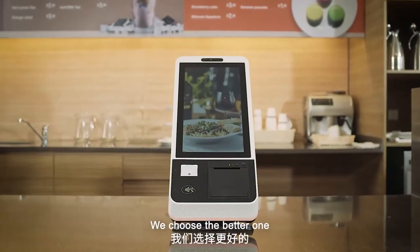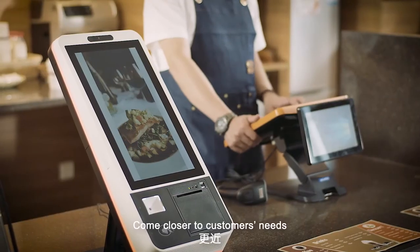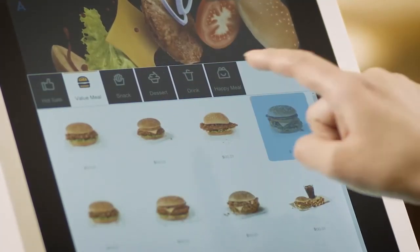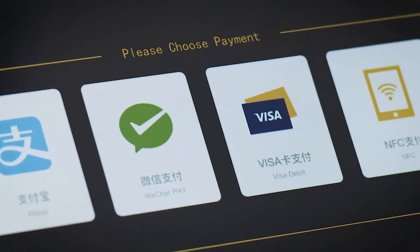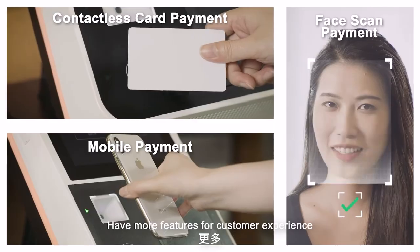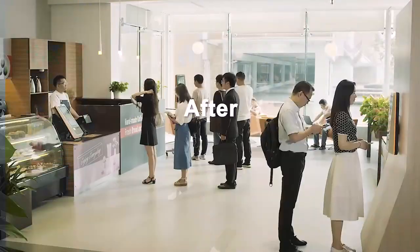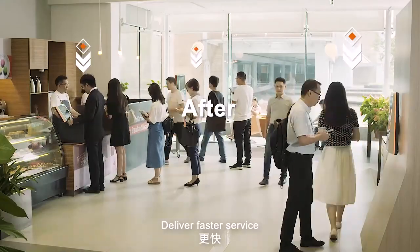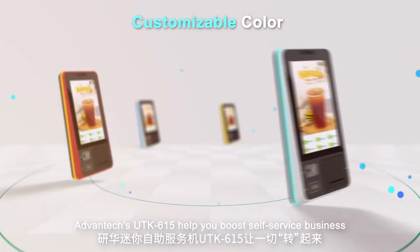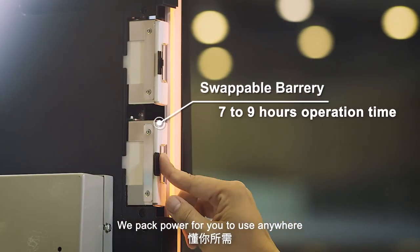We choose the better one. We know better about customers. Come closer to customer needs. Have more features for customers' experience. Deliver faster service. Advantech's UTK 615 helps you boost self-service business. We pack power for you to use anywhere.